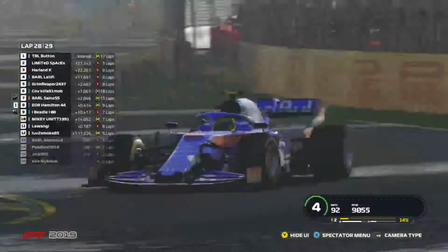Hamilton has to get past here, surely, with him only being 3 attempts behind him. He goes to the outside then, doesn't manage to get the move done, with Cov sticking in the DRS of Grim as well. Hamilton still isn't past.